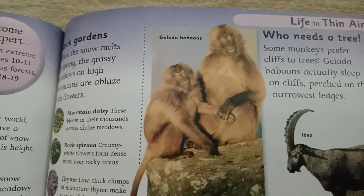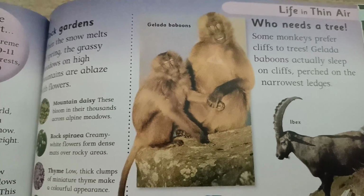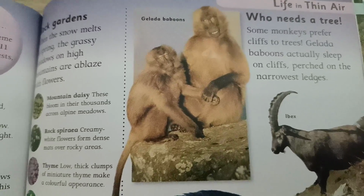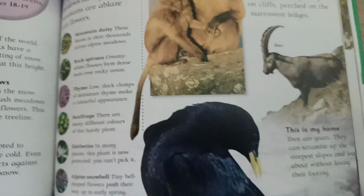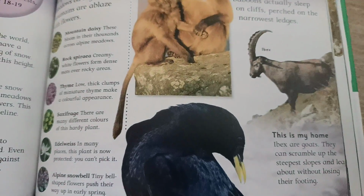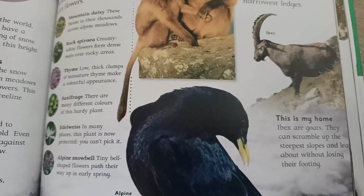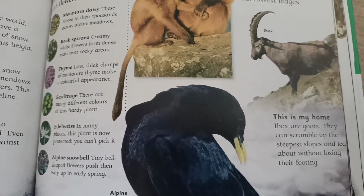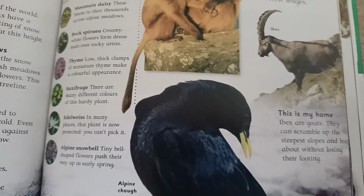Who needs a tree? Some monkeys prefer cliffs to trees. Gelada baboons actually sleep on cliffs, perched on the narrowest ledges. This is my home. Ibex are goats. They can scramble up the steepest slope and leap about without losing their footing.